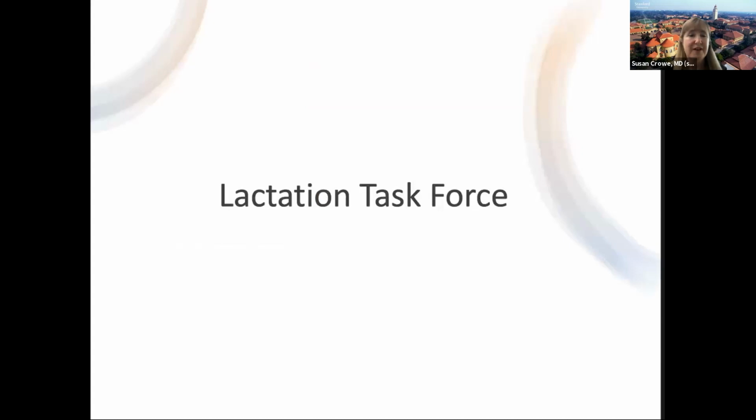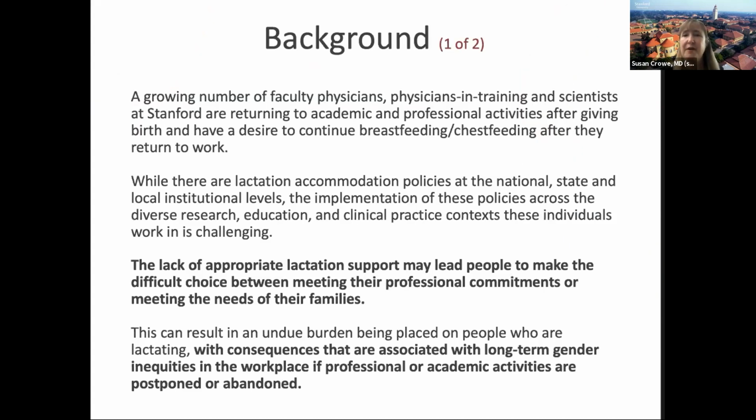I'm going to talk a little bit about some background now about why, and what the lactation task force findings were, and then we'll address culture and recommendations at the end of this talk. But to summarize, the lack of lactation support may lead people to make a difficult choice between meeting their professional commitments or meeting the needs of their families. And this can have long-term consequences on the careers of individuals, with consequences associated with long-term gender inequities in the workplace if professional or academic activities are postponed or abandoned.